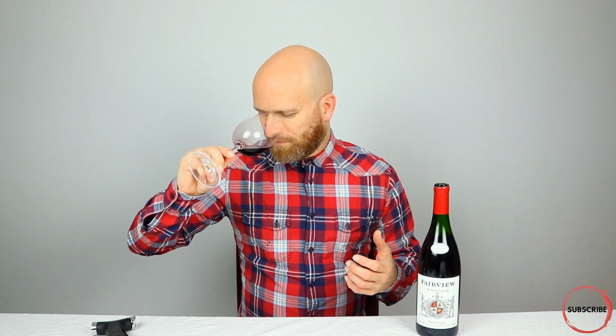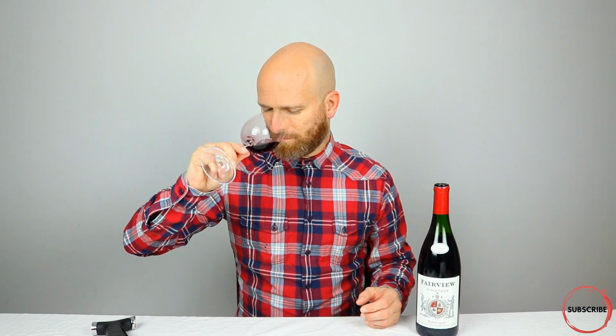On the nose, it's all black fruit. I get a lot of blackberry coming through immediately, a lot of black cherry coming through. And then you start to get some of those warmer, toastier sensations that have come from the barrel aging. There's definitely some secondary aromas on this particular one.